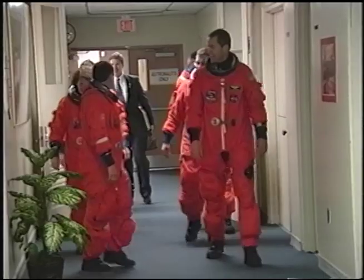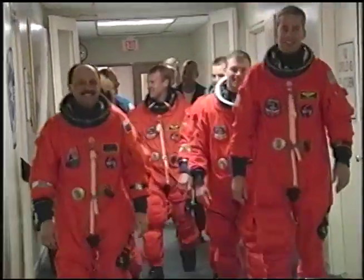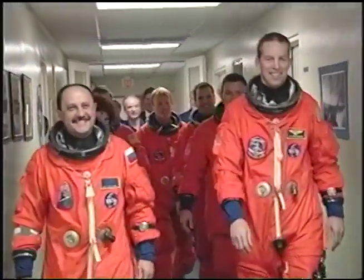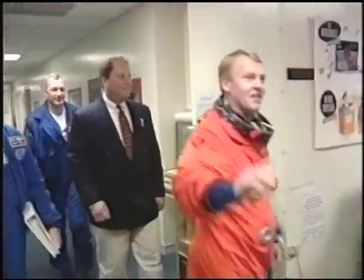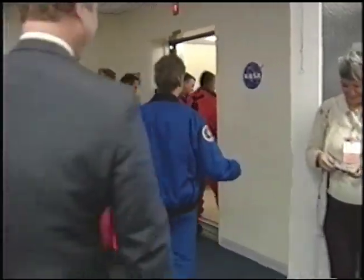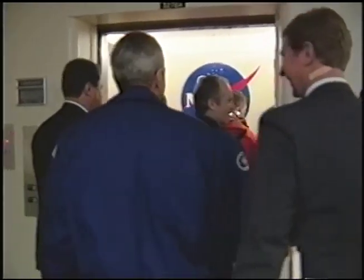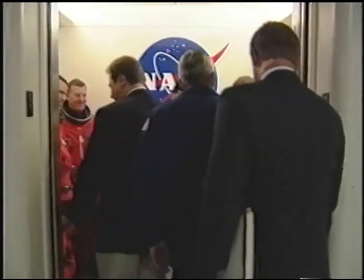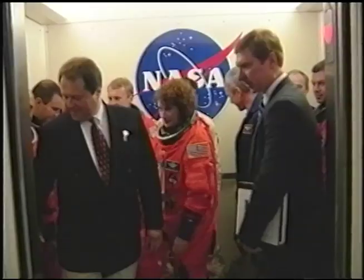And here they are, the STS-102 crew members leaving the suit-up room, headed down the hall and toward the elevator. They will descend to the street level where KSC employees and again news media have gathered to greet them and wish them well on their journey. Charlie Precourt and Terry Wilcutt there, climbing on board with the crew into the elevator, flight crew operations managers as well.